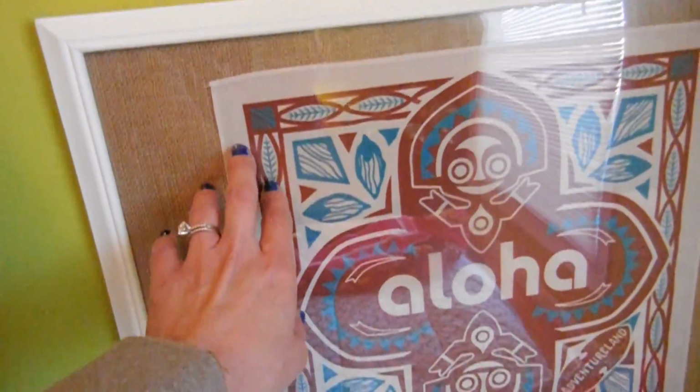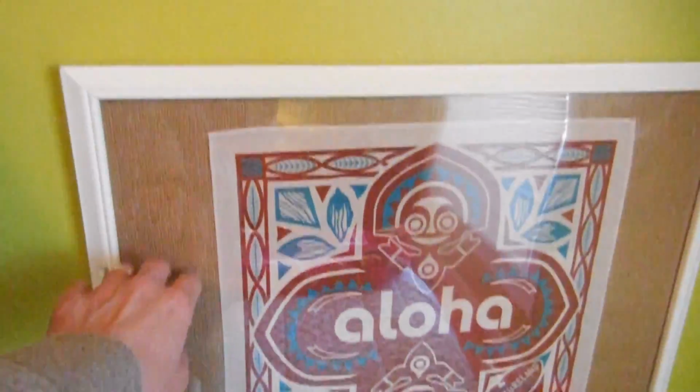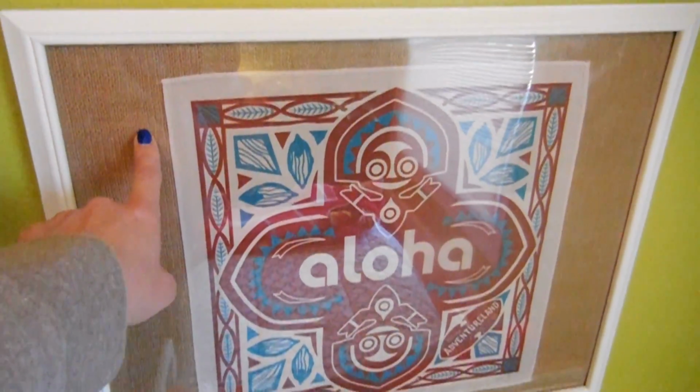I didn't want to hang anything above their bed with glass, so these are cheap frames with plexiglass, just in case. I mean, their heads are right there.